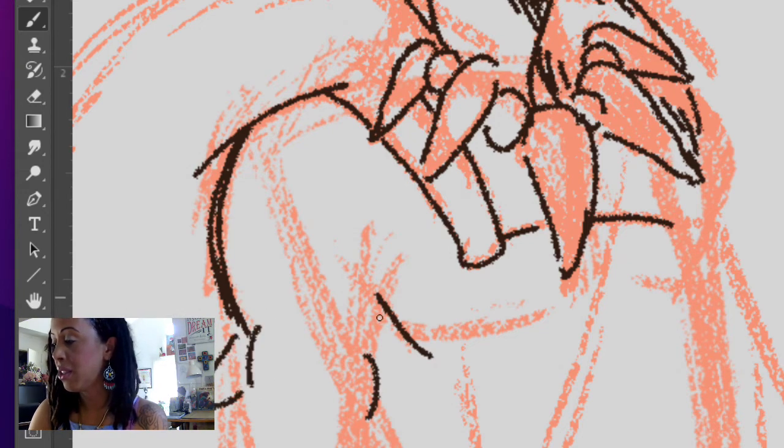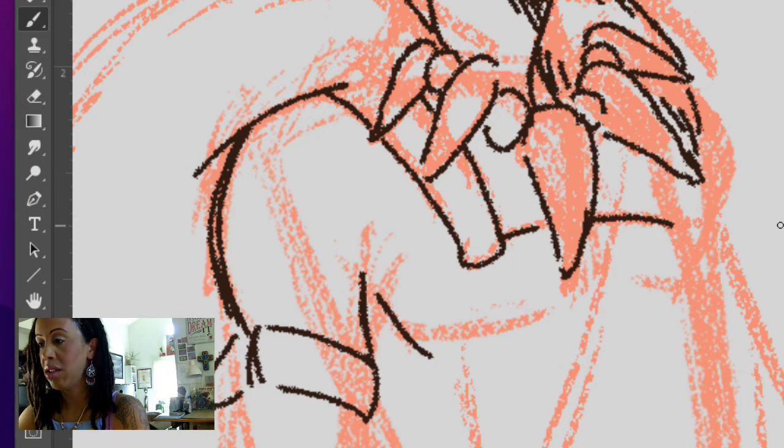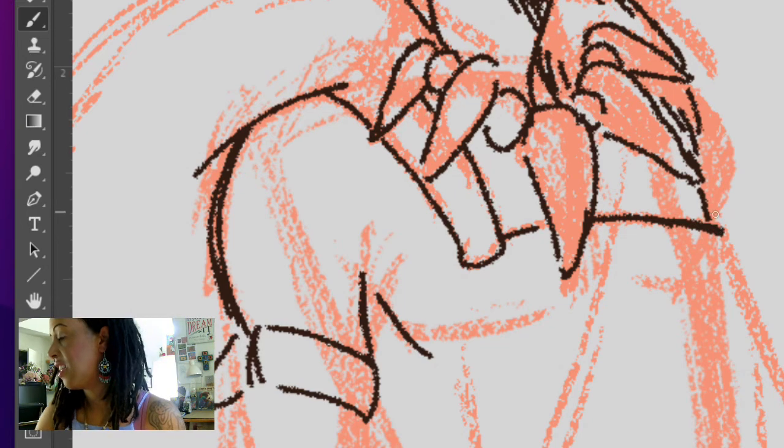It's like an armband here. Ooh, this child is skinny. I don't know too many of the anime children who are not skinny though.